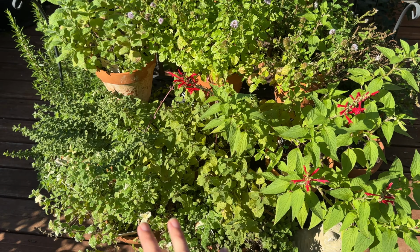Is that bird in my tomatoes? This pot was a mistake. This is what I figured out was lemon balm. What was in there were strawberry plants that I overwintered that started to come back, and somehow lemon balm must have gotten into it because it very quickly took over.